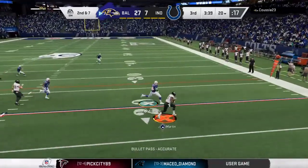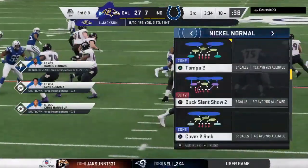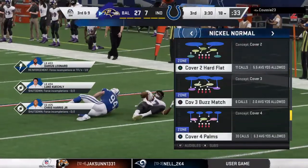On 2nd and 7, Jackson is complete to Martin. And he's going to lose yardage here, back to his own 18. It's a loss of 2, now third down.